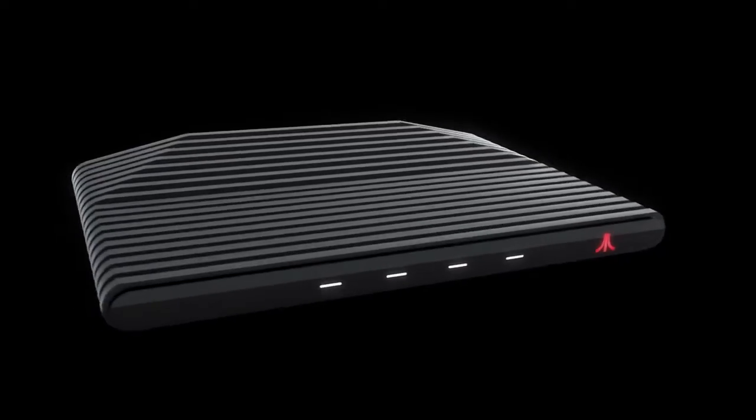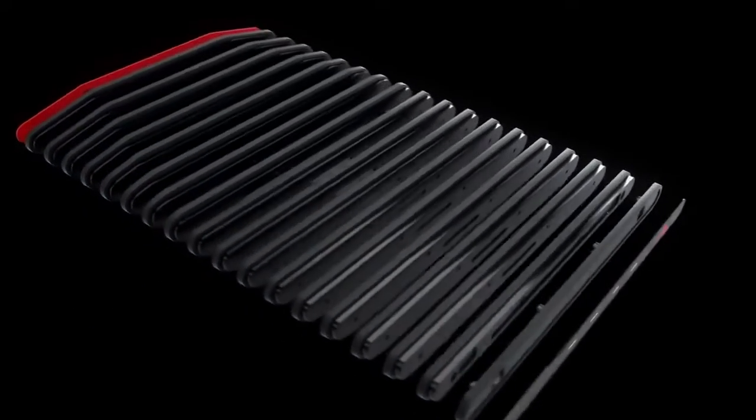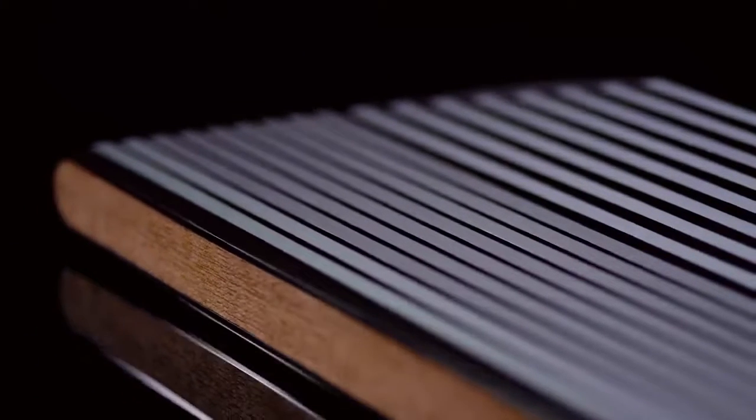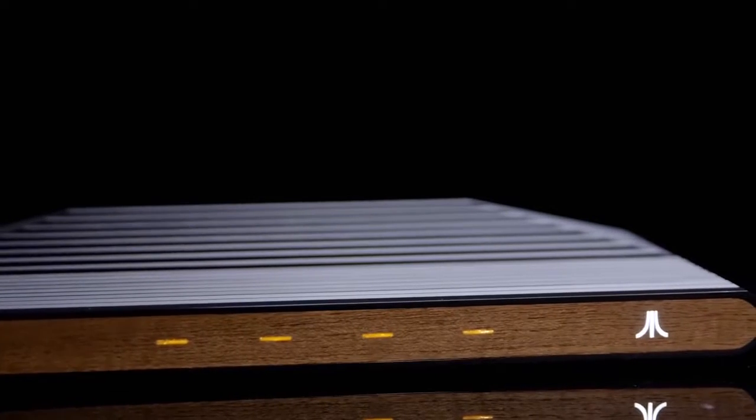So with the 2600, it was a box with ribbing on a surface, and we were looking at that detail and started talking about, well, what if the box was entirely ribs? It's not a box with applied ribs, it's actually constructed from individual fins and layers. We found a way to inlay a real natural wood product, and it's a beautiful finish, but it also becomes a really interactive part of the product. The interface shines through that material.